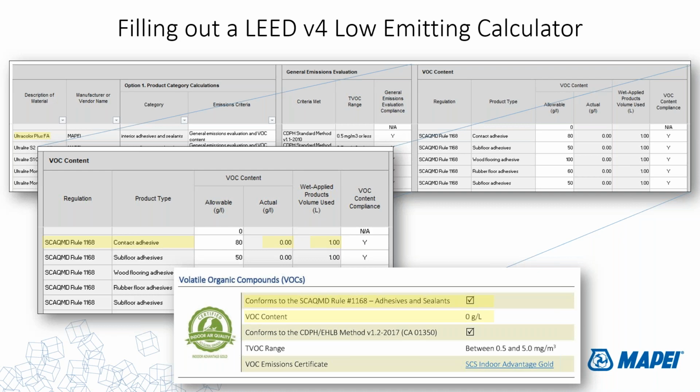It is important to note that Mapei products, or really any other manufacturer, do not get project teams LEED points. Our products, or any other manufacturer's products, contribute to LEED points. So after all the work we just shared, just to fill out one product calculator, for just one category, adhesives and sealants, we still don't have enough information for 1 point. The LEED low emitting credit states that a minimum of 2 low emitting categories must be compliant. So in addition to adhesives and sealants, the project team would have to fill out this form for another category like paints and coatings, or ceilings, or walls, or insulation, or any other applicable credit category. And that's just to get 1 point.